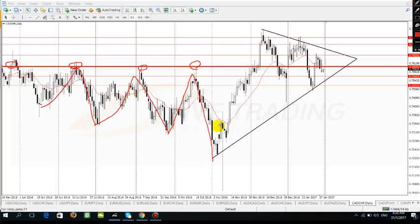Then a lot of buyers gathered and penetrated. This is a sign of a lot of buyers. Again, sellers were defending this price, pushing it down. Buyers again defended, pushing it higher, but sellers managed to defend. They push it lower, but buyers defended. They try to go up.